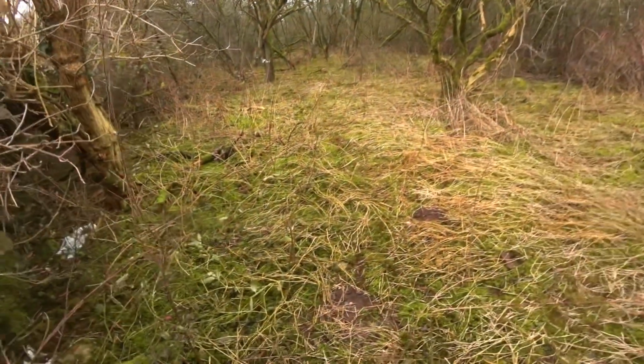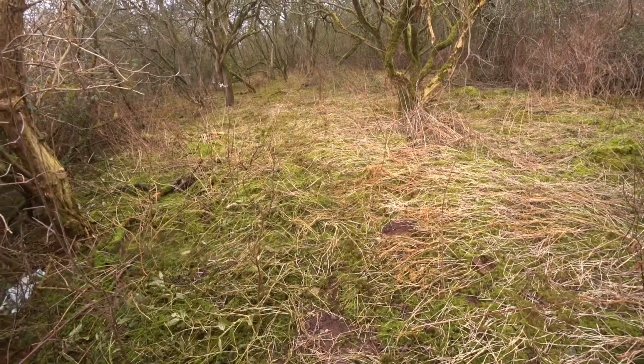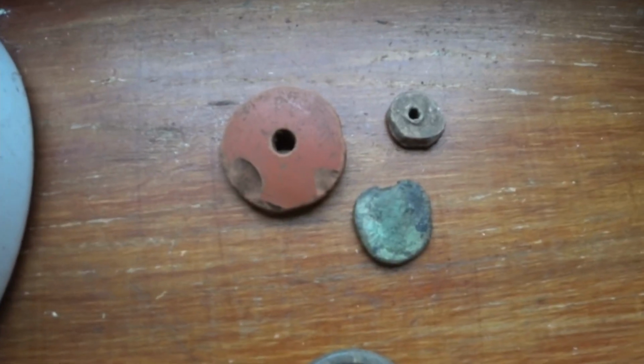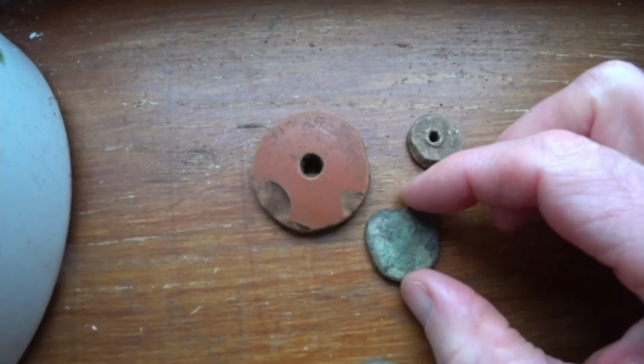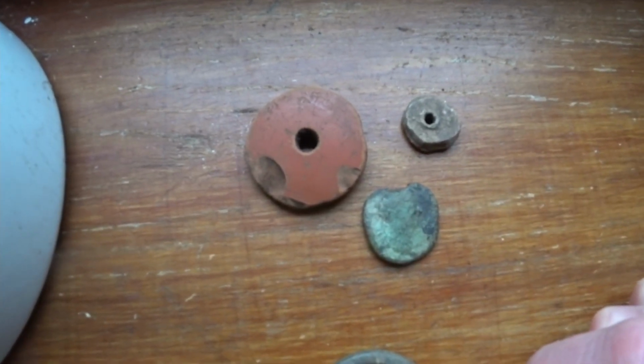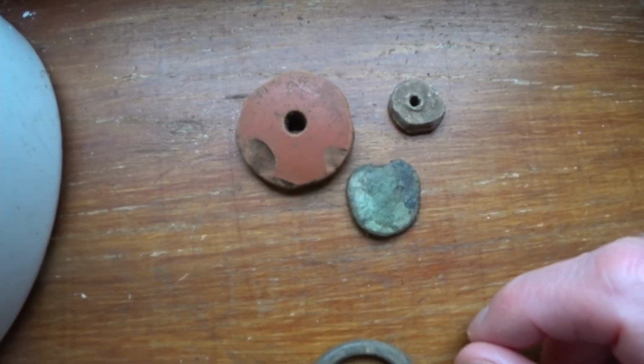Look at where we were for part of the day today. Oof. Into the woods. So these are the recent finds found quite close together. Possible, well, that's Roman, I think.